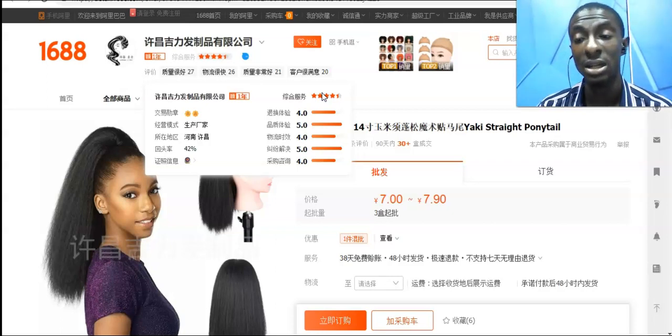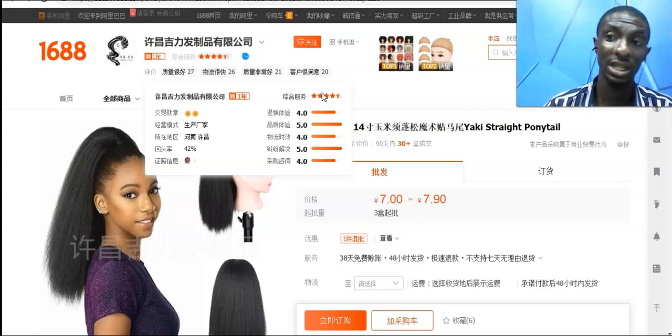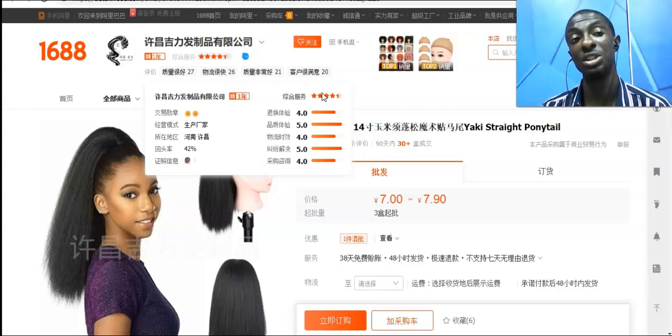Ikeja is their station, and you go there to the station, showing them their message and also paying the balance that remains for the clearing, because all you just pay first is for your product. When it gets to Nigeria, you now pay for the clearing, and that is based on the price and the weight of what you are buying.